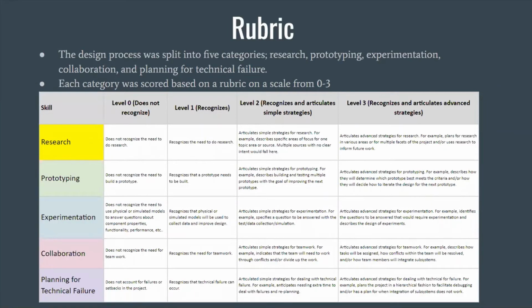We started by categorizing the design process, separating it into 5 distinguishable skills: research, prototyping, experimentation, and planning for technical failure. This rubric was then designed in order to standardize our scoring process. The participants were scored on a scale from 0 to 3.